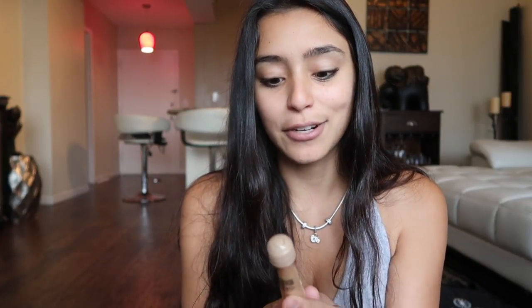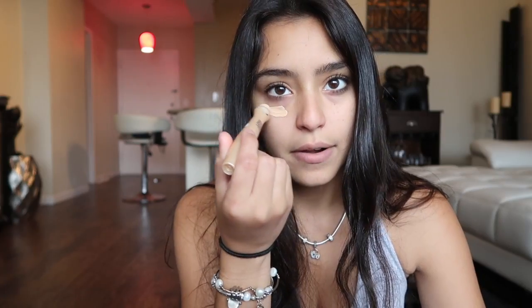So the first thing that I do is I have two little baby beauty blenders. I'm gonna list all these products below because I kind of suck at telling you what they are. The first thing that I use is the Garnier Skin Renew Roller. It's in the shade Light Medium. I think this is the only shade they have. And I put it under my eyes.